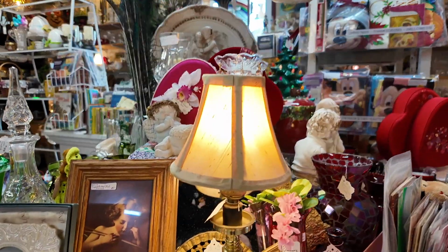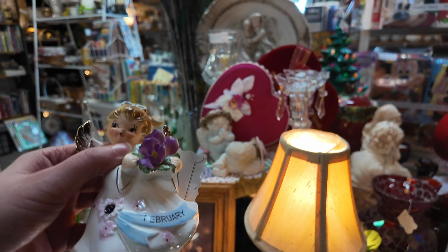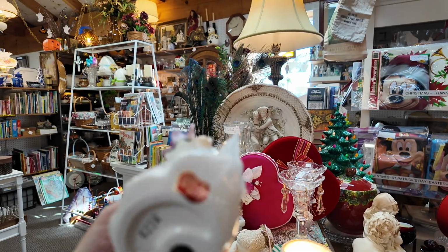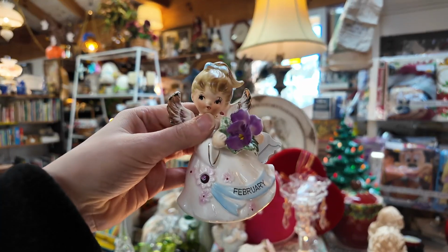Some February things set up. I do like this angel down here. February with the birthstone and the flower. It is by Lefton in Japan for $30.